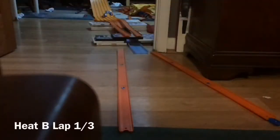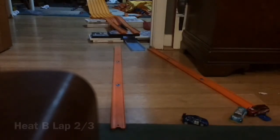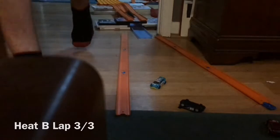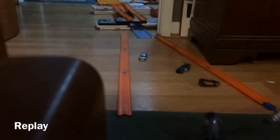So now, Heat B, it is again another close race. This one very close between the Impreza and the other STI. Lap 2 they're very close, and it is going to be led by the Impreza, just barely beating the STI. Then finally, lap 3, the white Ford Escort is actually going to take it in a very close finish. The Ford Escort ends up winning this barely, so the Impreza will have to go to the LCQ.